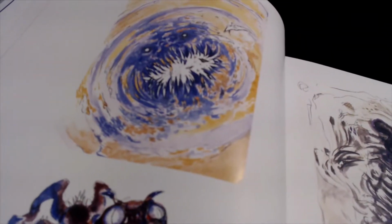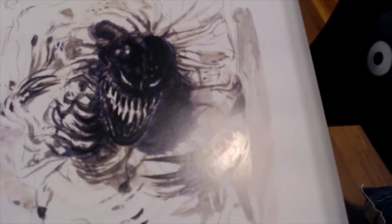The Antlion, here's the Antlion coming out of the fucking sand, really scary. There it is, really gross, kind of big bug that you have to fight. This is the Demon Wall.